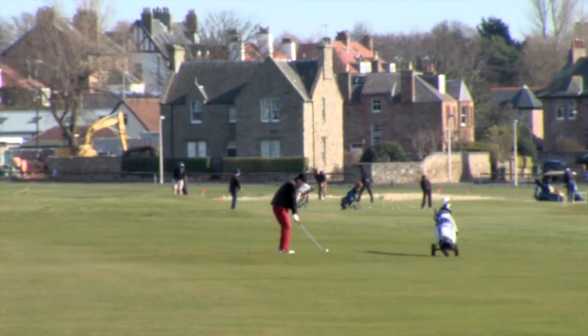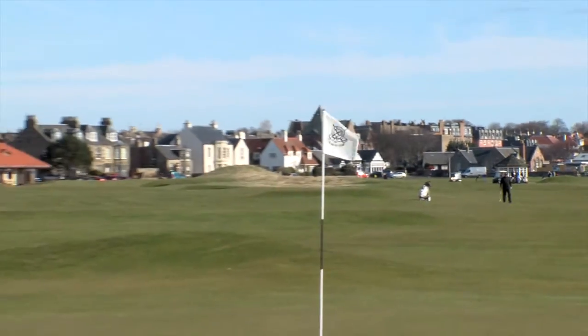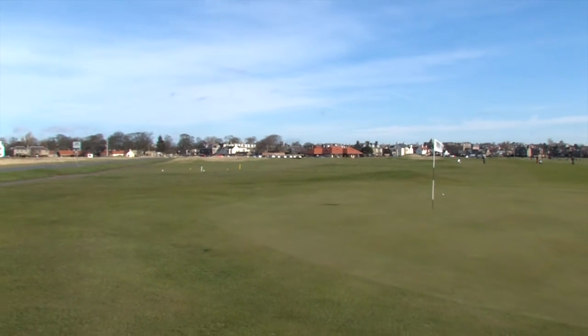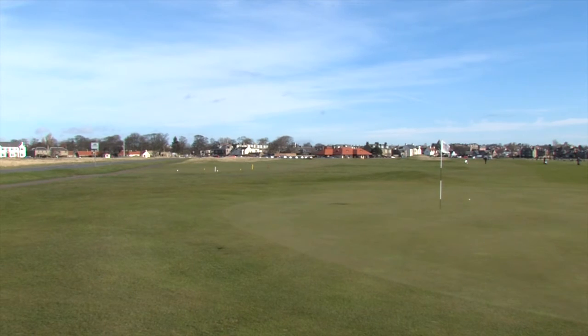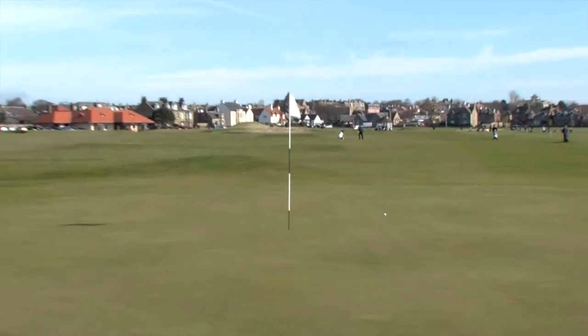Now we can move back to Gullane and the first. And it's Phil Major. Now, Phil's approach onto the first is landing just short, and it's a very nice shot. We can zoom in, have a closer look at that. Phil will be happy with that, although it's a very competitive match, this.